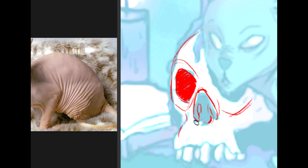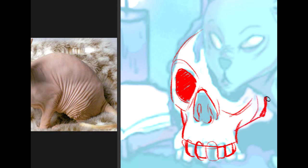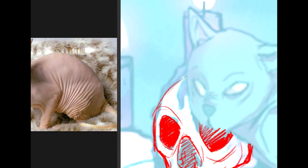This part here doesn't go out that far. It's more like this. Also, without having a real skull on me here, this is not going to be totally, thoroughly accurate, but it's in the ballpark. And then he's got a candle on his head.